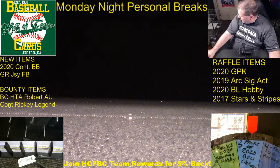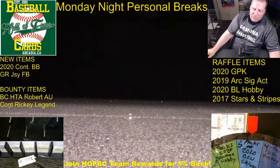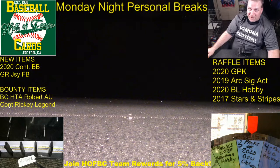National Treasures Baseball on Wednesday. Absolutely. That is huge. That's a big-time product. Some great memorabilia and autographs come out of that every year. Booklets, autographs, sick patches. Be ready for National Treasures Baseball, some NT Baseball on Wednesday. And that Clearly Donruss Basketball, I can't wait for that. Cannot wait for some Clearly Donruss basketball. I know. That's even better.